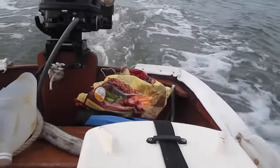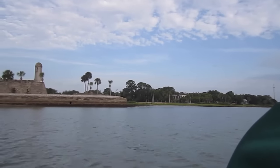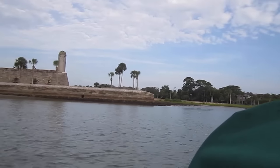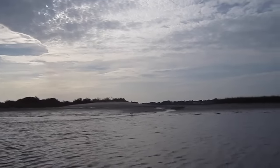Luckily we had a used dog food bag that we could kind of scoot the rat into, and now we're taking it over to Bird Island in St. Augustine. We don't want to knock it into the water so that it climbs onto somebody else's boat. And we also didn't want to just take it into shore to the town because nobody really wants the rat around.